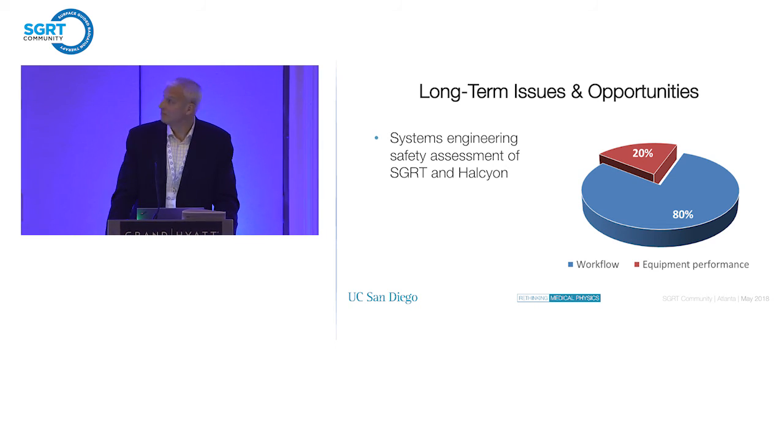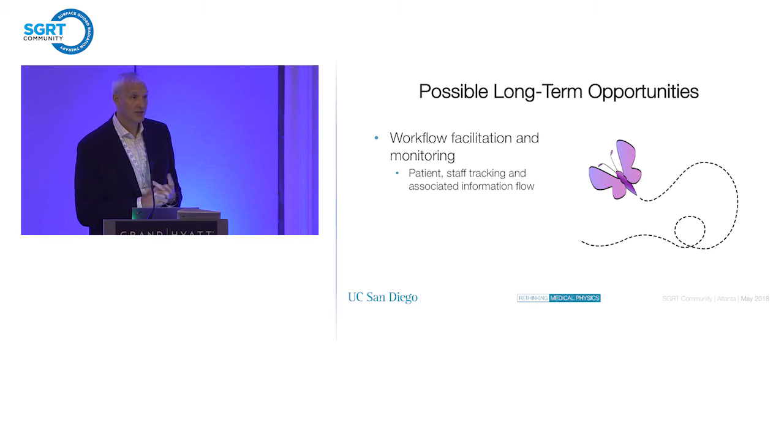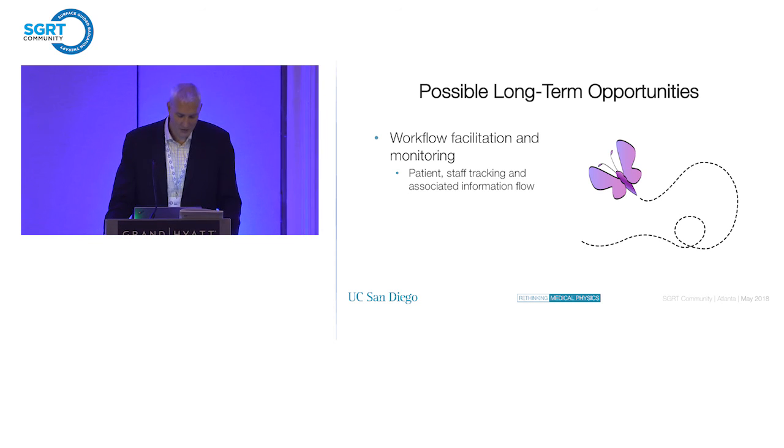So there are some possible long-term opportunities. One is workflow facilitation and monitoring, right? Where is the staff? Do you have the right patient in the room? That's a surface imaging thing, right? You detect your face. Anybody who has an iPhone 10 now knows that it's my face that opens my phone. Same thing for SGRT. It's going to be the patient's face that allows you to treat the patient.